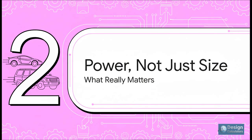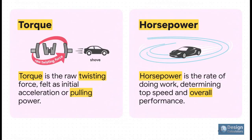Okay, now here's where that old belief that bigger is always better really starts to fall apart. It turns out size isn't everything. It's what you do with it that counts. To really get this, we need to talk about two other numbers that are way more important: torque and horsepower. So torque is that raw pushing force you feel, that shove in your seat when you accelerate from a stoplight. Horsepower, on the other hand, is the measure of how quickly that force can get work done.